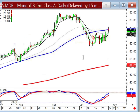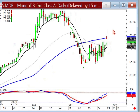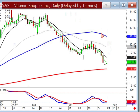MDB, Mongo. You could be buying this one, especially if it trades above today's open in tomorrow's trading. GNC, nothing here. If you'd been short, well, you couldn't have been short, but really nothing yet until they can get this back up above the T line. Vitamin Shop, same scenario. And in this one, if you'd been short, I would have been more apt to be covering the short today.